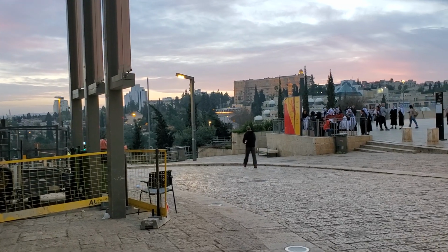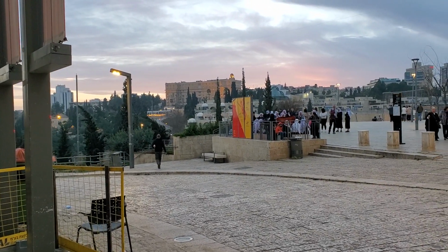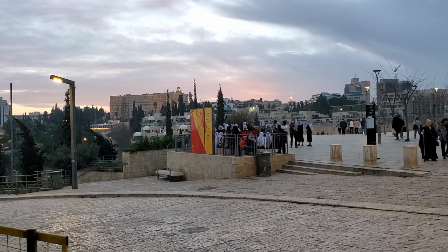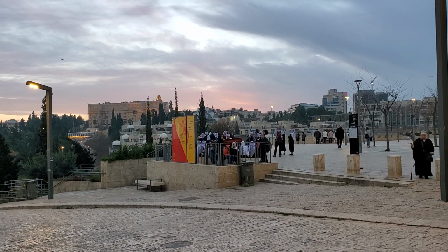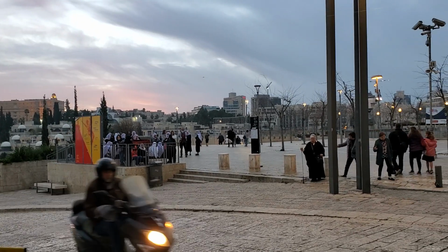The women in the Jaffa Gate Plaza, where we were standing, all these women with the white head coverings are members of the Druze sect. And often the religious Druze women cover their heads with these white scarves.